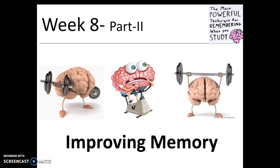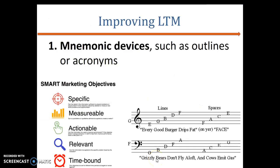So especially this part of the module focuses on how we can improve our long-term memory. Here are a few things that psychology suggests, starting with using mnemonics. Music majors may be familiar with different things that help you remember notes in notations, and business people might have heard about SMART goals. Those are different areas in which you have seen the use of mnemonics. Using such things to understand and retain information that you need to remember, like processes, steps or models, is a good technique.